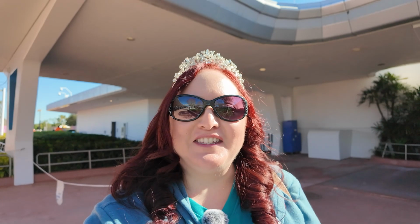Hello Gems, today we're at EPCOT again because there's a new annual Passholder magnet. I wanted to come and pick it up, and I also missed a whole lot of stuff at the Festival of the Arts. So let's go pick up the magnet, we'll eat, we'll see some art, let's go.